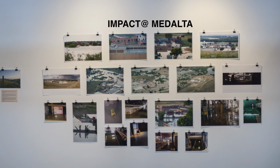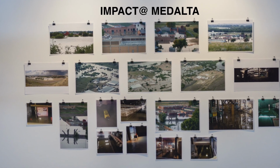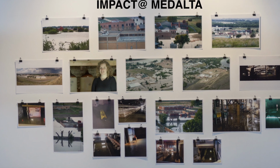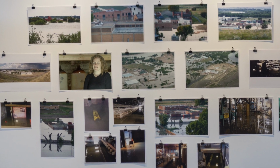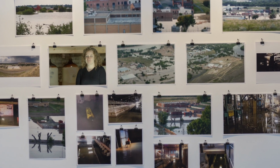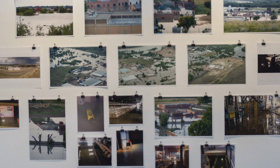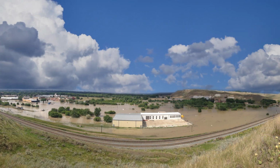We do have a history of flooding at Medelta. The site itself was built on floodplains. It was inexpensive land at the time and near the natural clay deposits. Luckily, the city is building berms around our site now to prevent future flooding. Our 3 sites were all affected by the floodwaters in 2013.